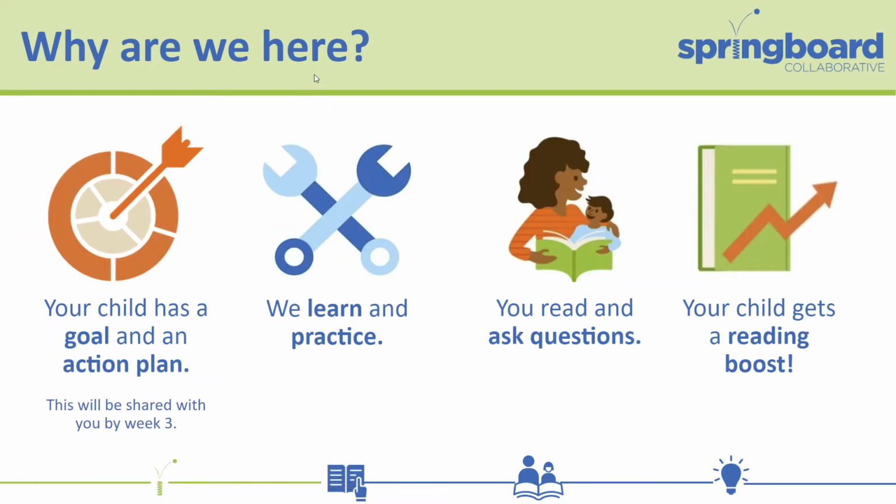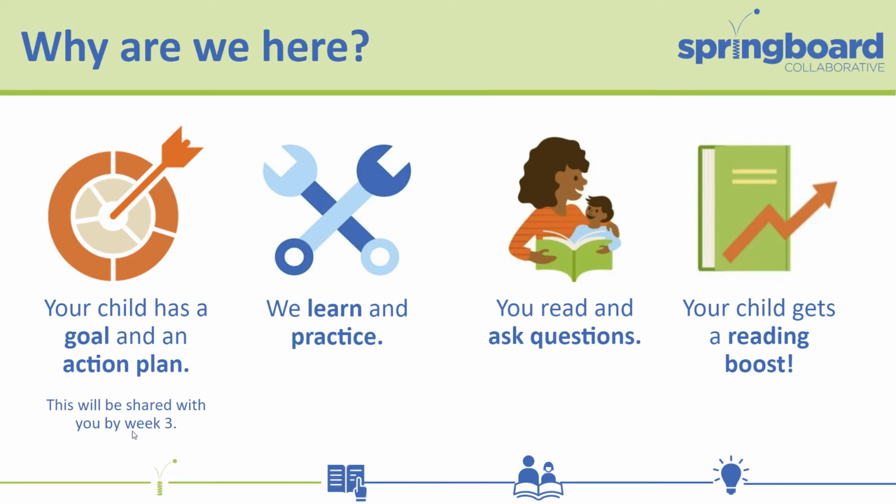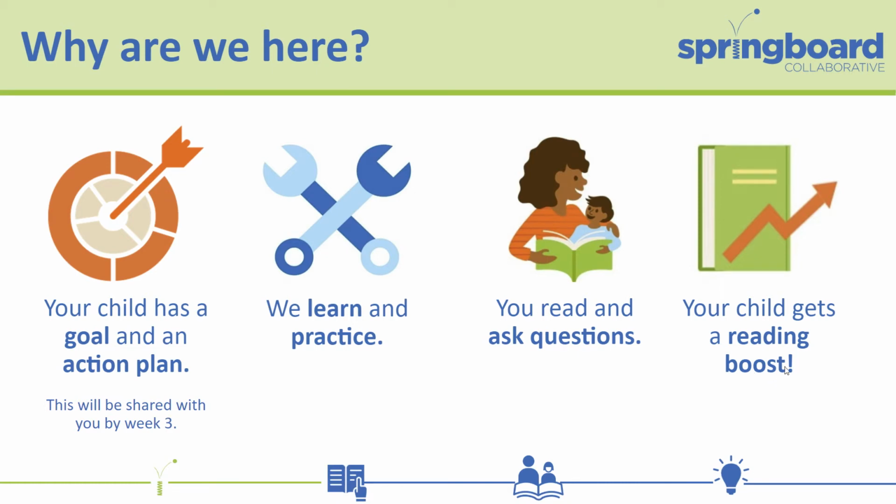Why are we here? Your child has a goal and an action plan. The action plan and the goal will be shared with you by week 3. We learn and practice. That's another reason why we're here. And the third reason why we're here is that we read and ask questions. Finally, we are here because your child gets a reading boost every time you show up for this workshop.